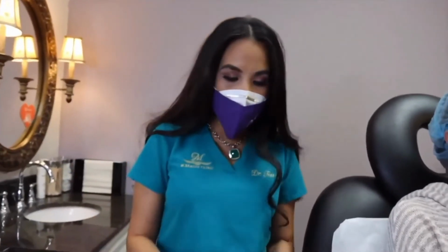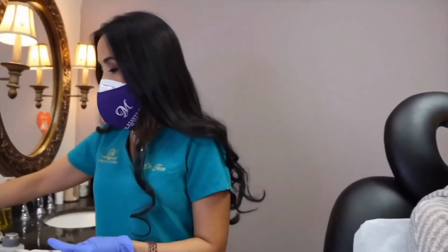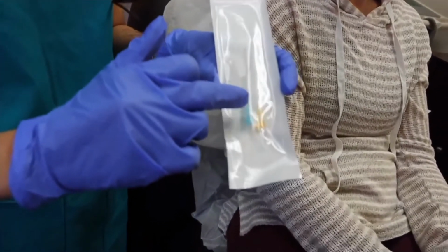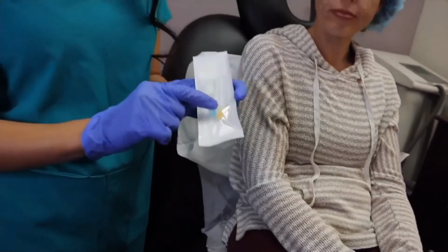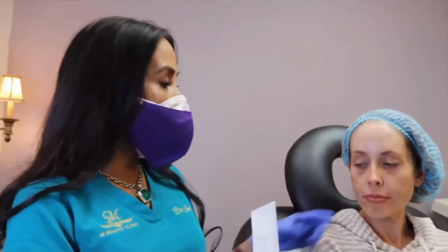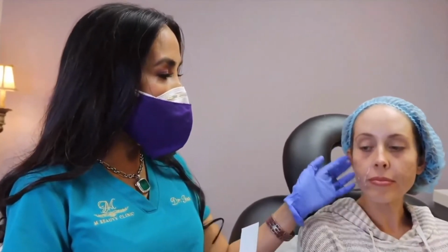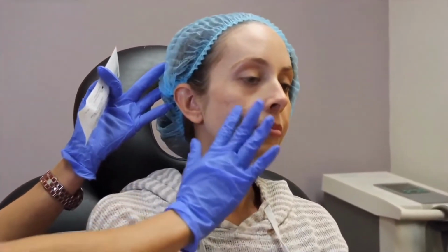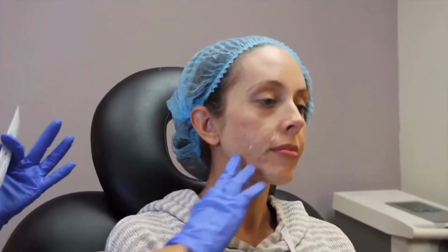So what I like to use, some injectors will use a cannula, some injectors will use needles. So I use both in combination. A cannula will make a little tiny opening, and then this little tube here, the opening is all the way to the tip, but it allows me to enter through one area and then reach the entire cheek, essentially, from the sides to the mid-cheek to around the mouth with one opening.